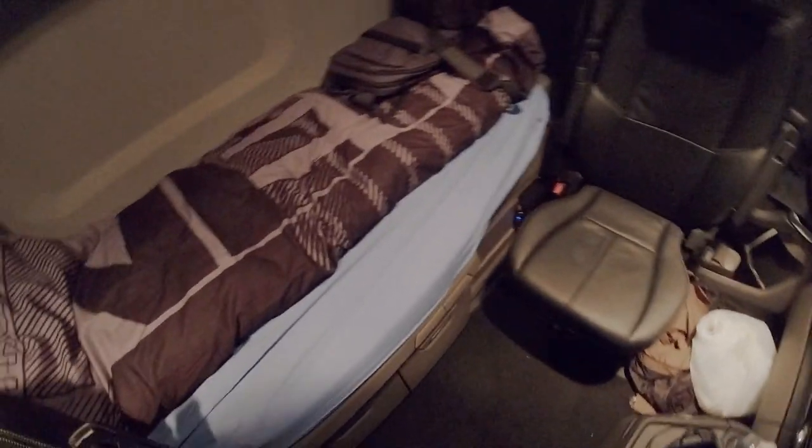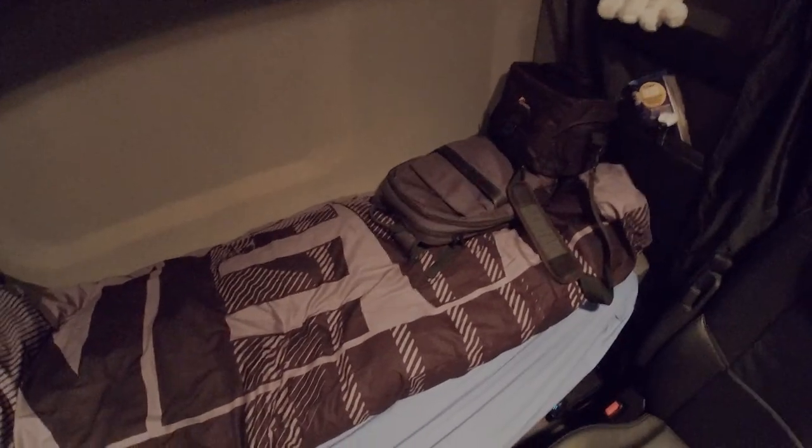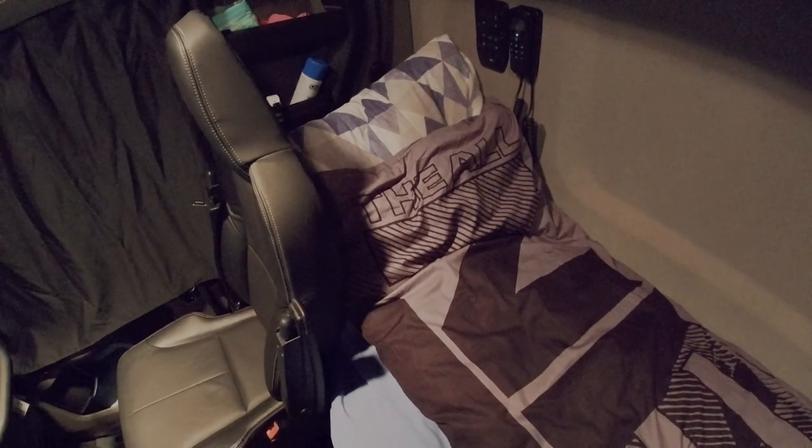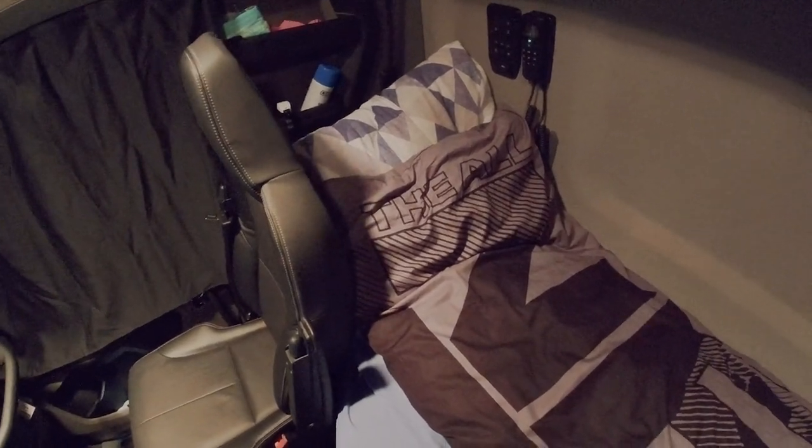I won't take you underneath the bed. I'm not going to take you outside at the moment because it's absolutely honking it down out there, which is going to be fun on the vehicle check. And I mean, the bed's lovely as well. You know, I can't get over how comfortable the bed is.